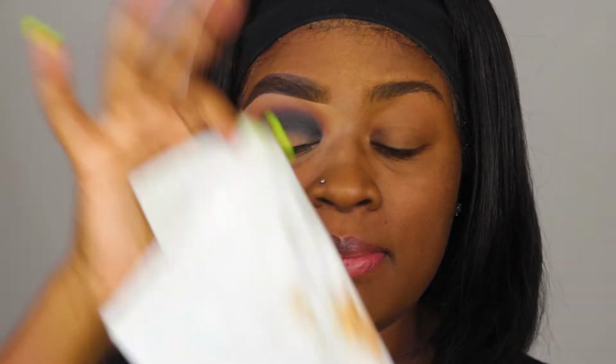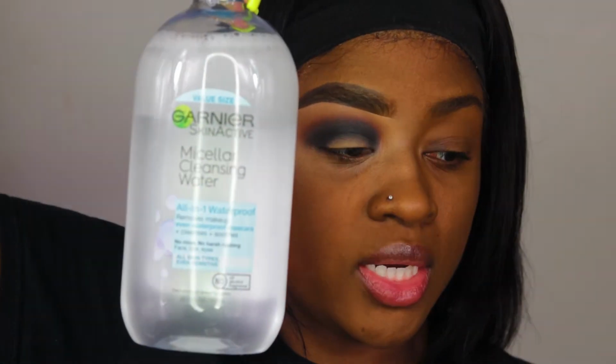If you blend anymore, your eyeball is gonna fall out your socket. So I'm gonna take a baby wipe with some of the micellar water from Garnier, and I'm just going to gently wipe off the part of my eyelid space that I'm going to be adding more concealer to.